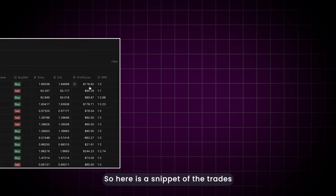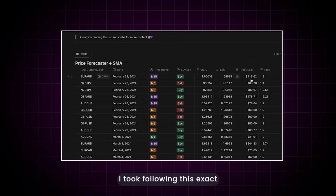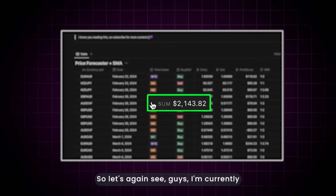Okay guys, so here is a snippet of the trades I took following this exact same trading strategy, and as you can see, the results are pretty amazing. We are starting strong, but then of course I had one loss, and this was AD Swiss, and it was minus $63. But after that, as you can see, I had a pretty nice winning streak again and got back on track.